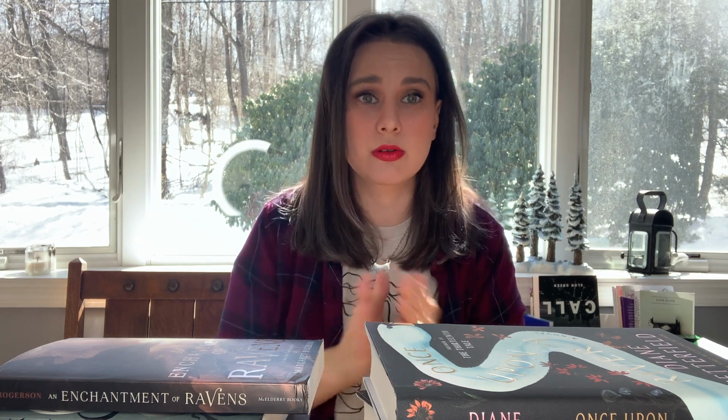of Ravens, because it's on my bingo board for the year, and I need to get something off of that bingo board this month. It doesn't look like I'm going to unless I finish Saga suddenly. I loved A Sorcery of Thorns, or Sorcery of Thorns, or if there's an A in there, I'm not sure. I loved it. I know that I've heard mixed things about An Enchantment of Ravens. I've heard mixed things about both of them, honestly.